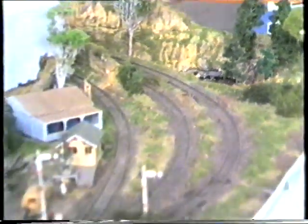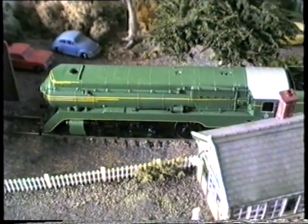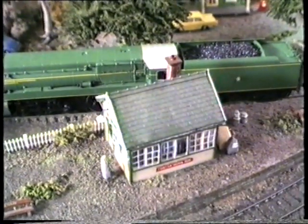Most of the locomotives and rolling stock on the layout are typical of those to be found in this general area, and the era that we're modelling is around about the early 60s, which gives us the ability to run not only steam but the occasional diesel as well.